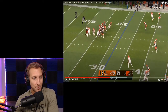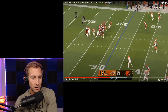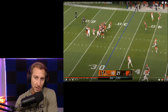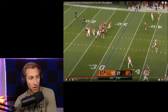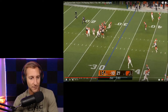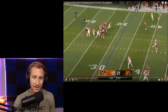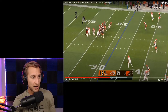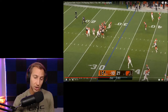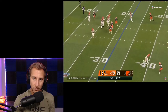Immediately he gets flushed out of the pocket. Okay, now watch when Burrow runs. One thing I love to see with Joe Burrow is that while he's moving around in the backfield, moving around in the pocket, he's always looking downfield. It's so easy for a quarterback to get flushed out of the pocket, see this green right here, and just tuck it and run. Burrow is looking to throw the entire time. Watch his eyes.